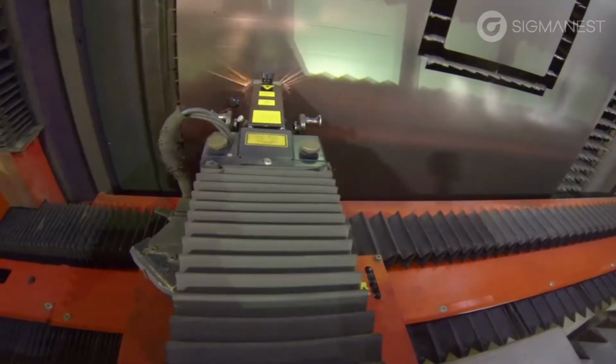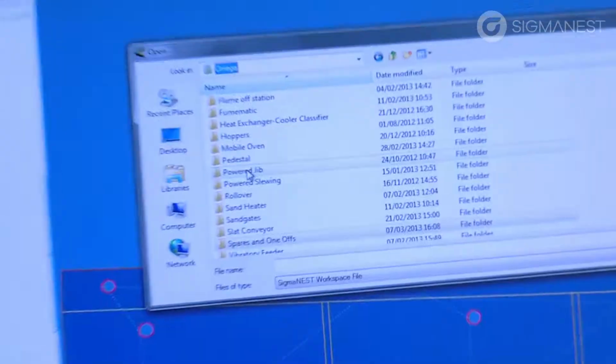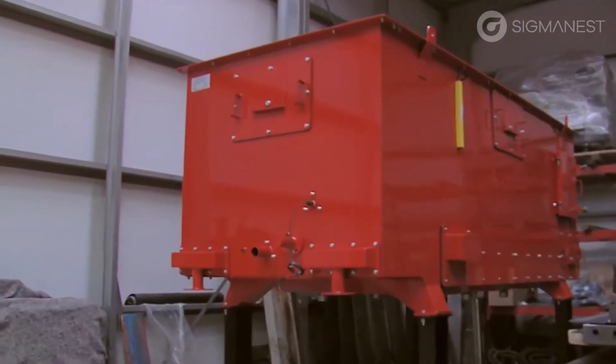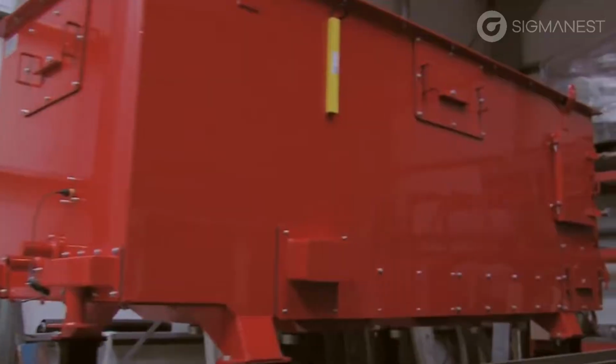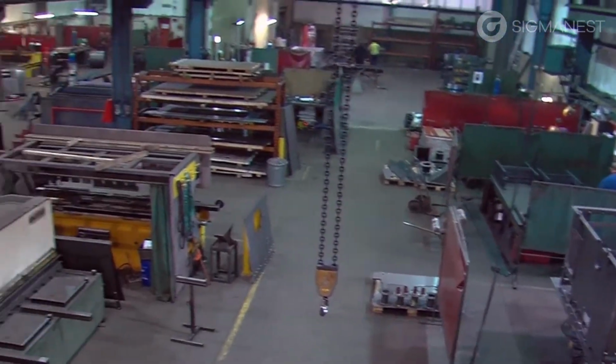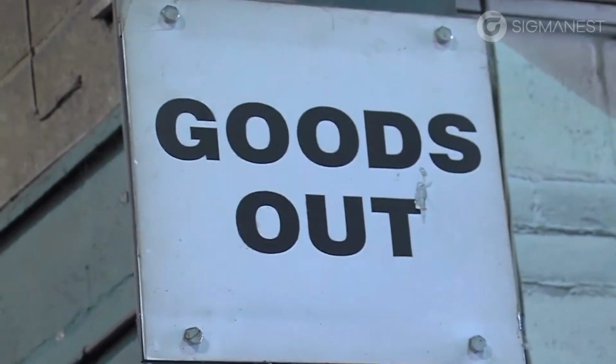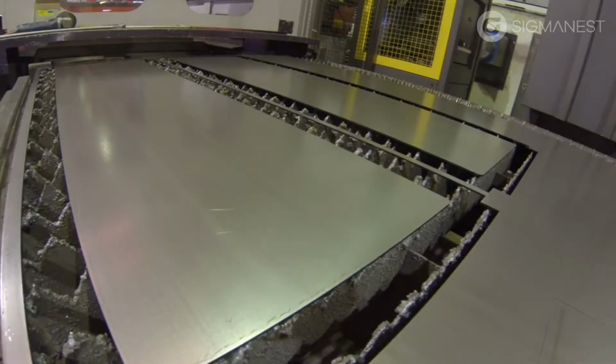When we purchased our laser some 18 months ago now, obviously we needed software to go hand in hand with that. We did some market research and invited 2 or 3 UK-based companies. The SigmaNEST was the best and most appropriate software for us, mainly because of its versatility and the number of different facets it's got. This has led us to try and actively promote our ability to carry out laser processing work for the UK market.